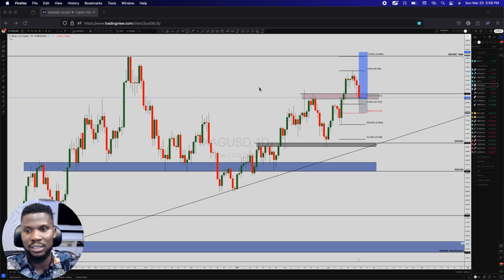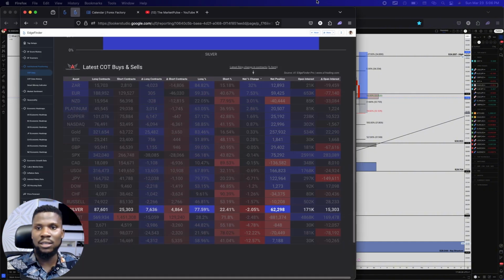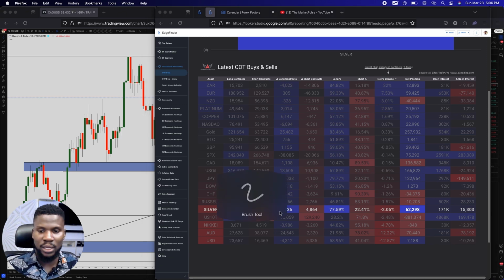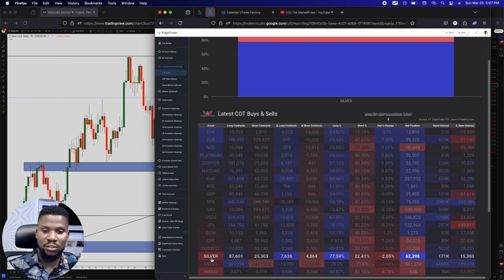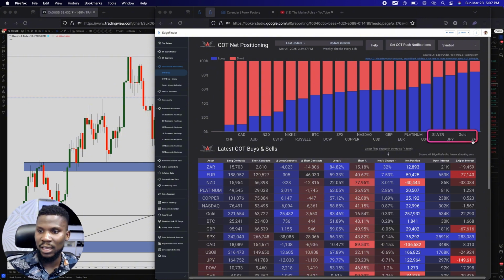Don't forget, we also discussed the COT data, the latest COT filing, and how the institutions see their positions on silver this week. You can see right here, this is the institution position this week on silver. We have 7,634 new long contracts that were added, whereas we also have 4,864 new short contracts which were also added, and that makes it a total of around 77.59% overall long contracts on silver. Now we look at it right here, you can see it's one of the pairs that I gauge as the top performing assets as far as the COT filing is concerned. You can see right there, it makes absolute sense.